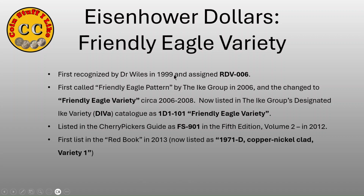So Wiles identified it and assigned it RDV in 1999. It got a little bit more identification, play, publicity in the 2006 to 2008 period. And finally, it was listed in Cherry Picker's Guide as FS 901 in the 5th edition, Volume 2, in 2012. And Red Book followed in 2013, listing it as a 1971D copper nickel clad variety 1. And you saw a clip of the Red Book in the first slide.